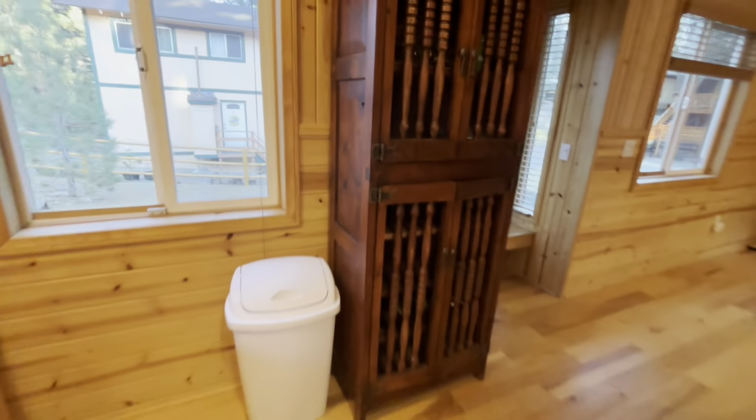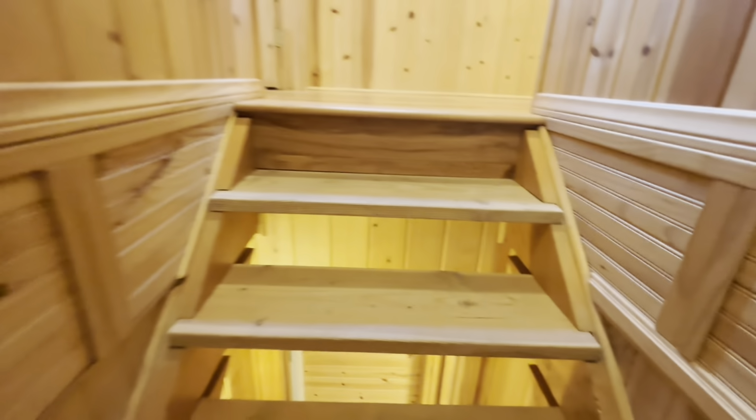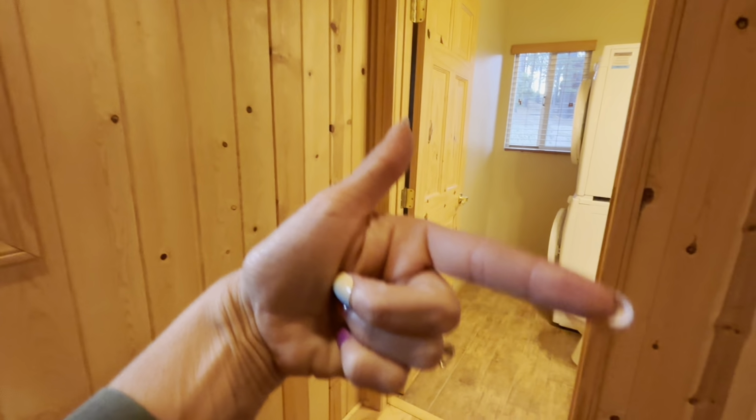Okay, so now let's head upstairs to the bedrooms. Again, here's the other viewpoint of those floating stairs. Kind of neat, gives it character. So we've got our master bedroom to the left, other bedroom to the right, and our other bathroom.